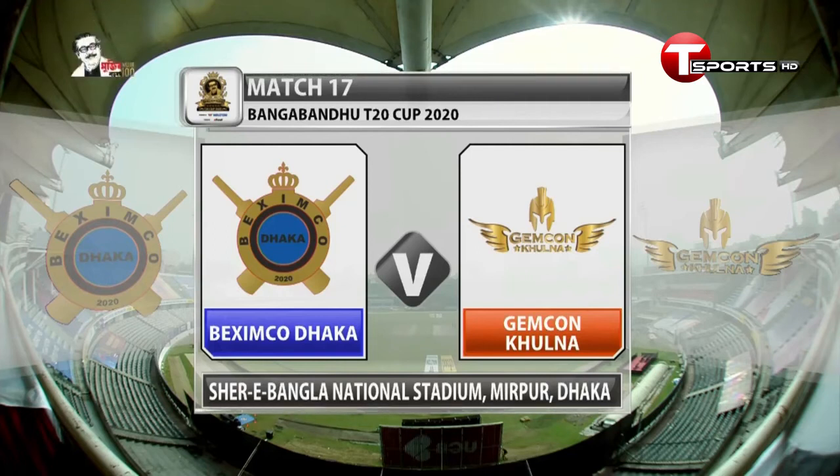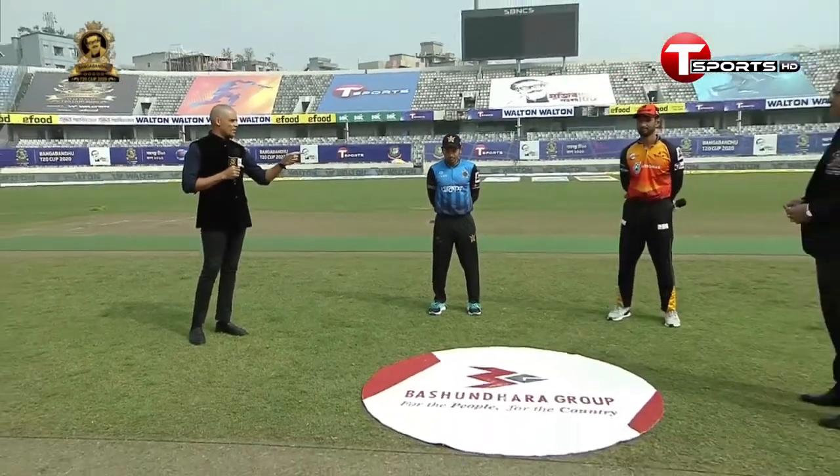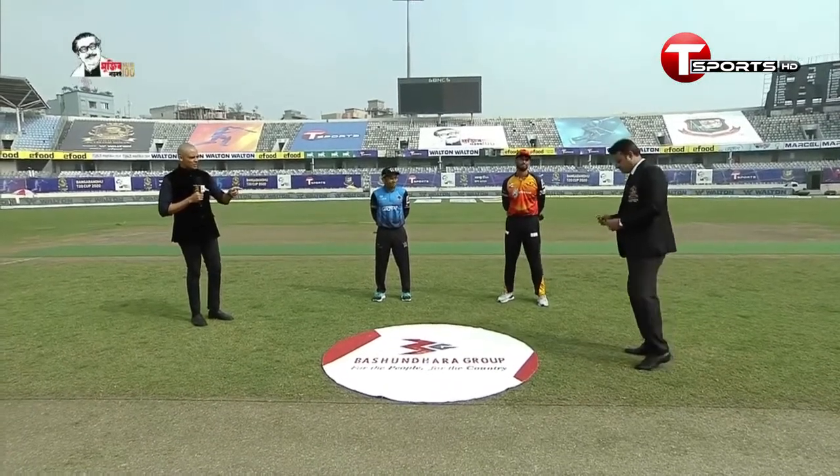This is match number 17 of the Bangabandhu T20 Cup. It's between Beximco Dhaka and Gemcon Khulna. It's time for the Bashundara Group toss. Alongside me, Mushfiqur Rahim of Beximco Dhaka, Mahmudullah Riyad of Gemcon Khulna, and Mr. Nayamur Rashid, who's got the coin, sir, and you can give it a flick.